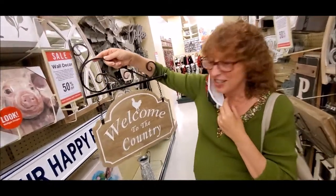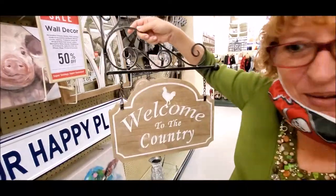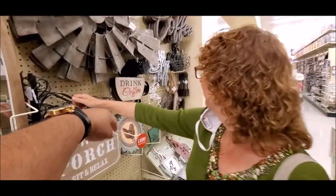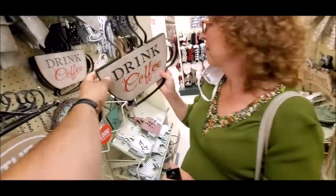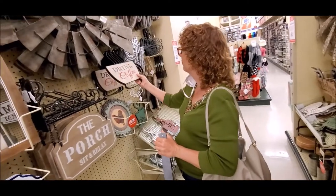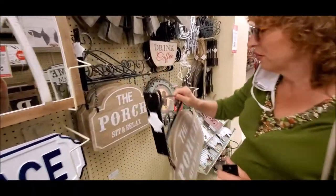Now he's turning into a country boy. Since we're planting, gotta do this. What do y'all think? You like it? We'll snatch her up. Got one for you right there. Drink coffee, damn straight. See how much this one is. $21. And half of that? So it'll be about $8. Not bad. The porch, sit and relax.